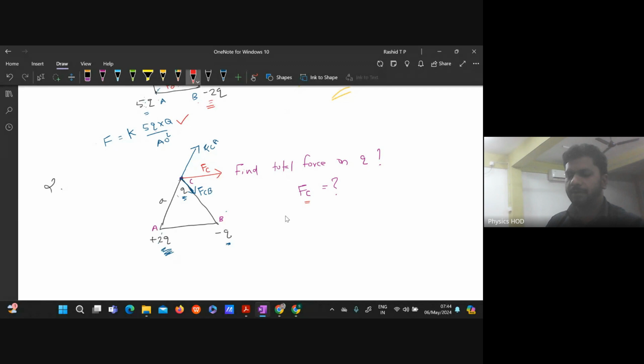Then to find out the magnitude, we can use: net force FC is equal to, there are two forces, one is FCA, another one is FCB. All are vectors, therefore we can use this value: FCA square plus FCB square plus 2 FCA FCB cos theta.